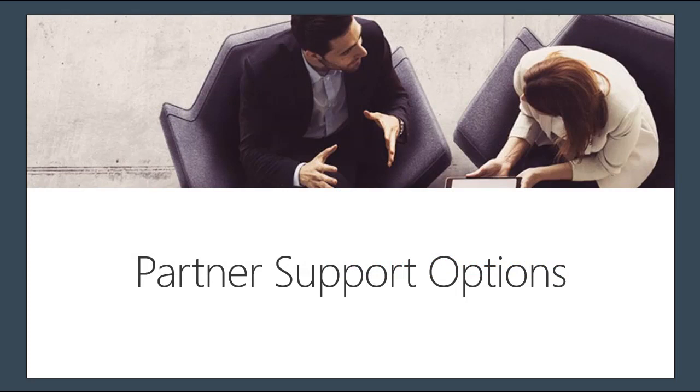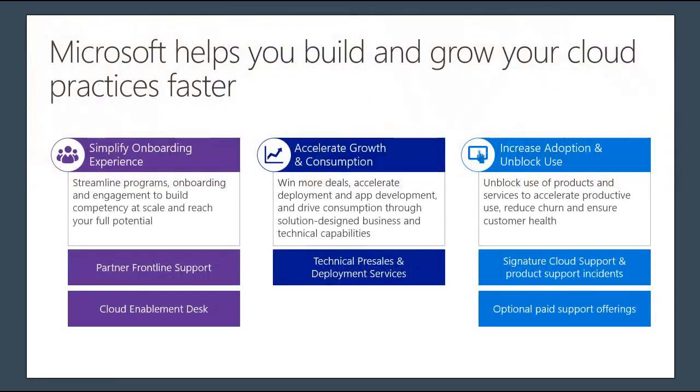There are many support options for MPN members. We provide you resources to simplify your onboarding experience by providing partner frontline support and the cloud enablement desk that I just reviewed. We also provide resources for accelerating growth and consumption through technical pre-sales and deployment services. Finally, we increase adoption and unblock use. This will accelerate productive use, reduce churn, and ensure customer health. We do this through signature cloud support and product support incidents. We also offer optional paid support offerings.